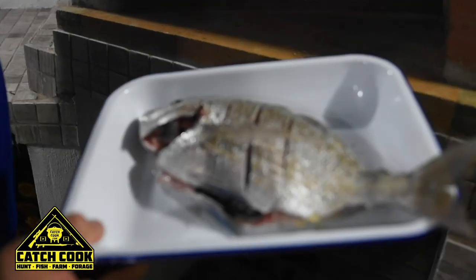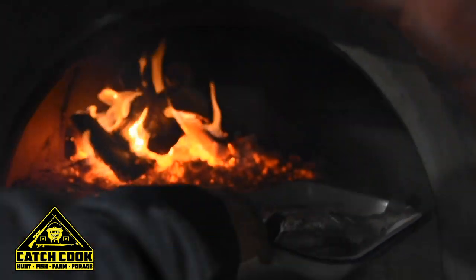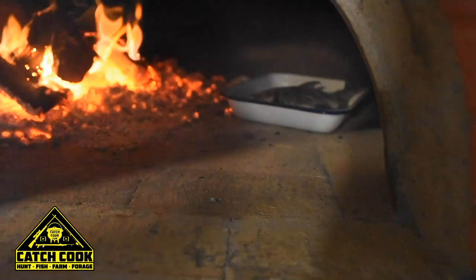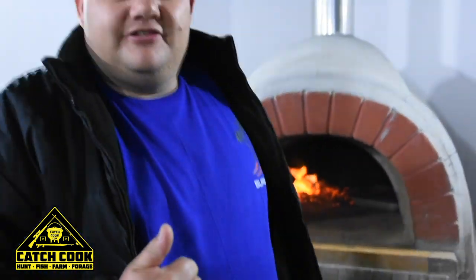Right, there's the blacktail, and he's going into this beautifully hot pizza oven, quite deep. We're going to leave him there for about 15 minutes till he gets a bit crispy on top. Awesome. Let's go right inside and drink some wine.